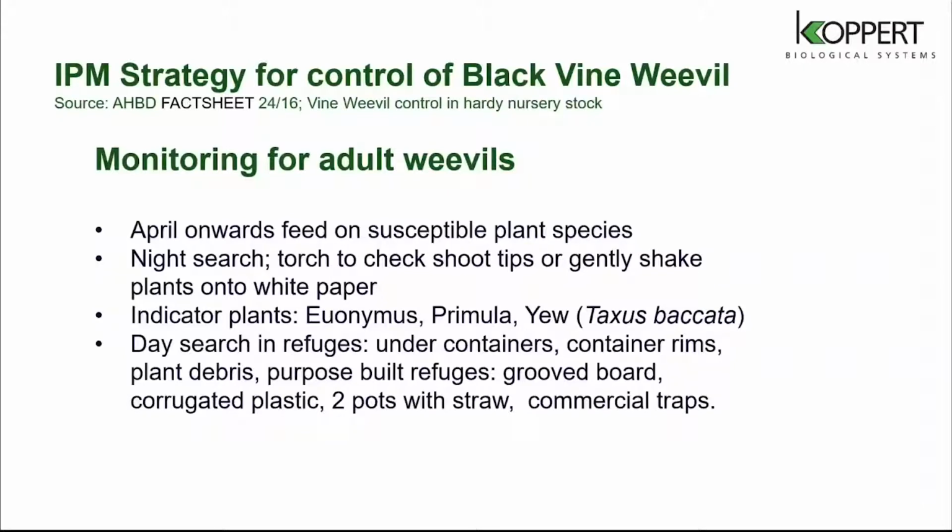So we're looking for the C-shaped notching, or maybe then tipping the plants out and looking for the larvae as well later on. But we'll get a very good idea that adults are feeding on those, because they'll see the C-shaped notches very quickly on the indicator plants. We're also going to be looking at using what we call refuges. So you might look under containers, under container rims, in plant debris. You might have purpose-built refuges.